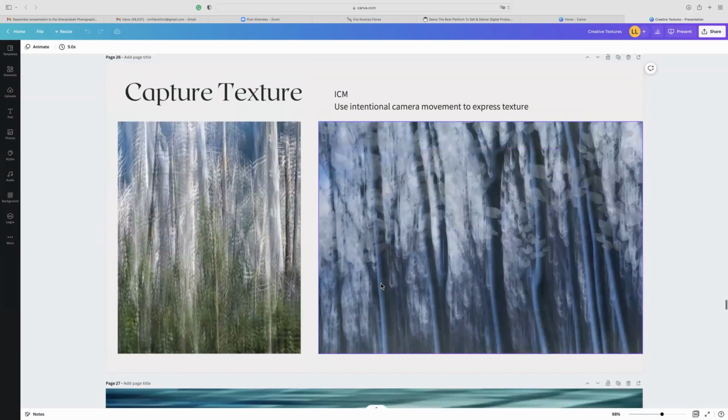And you've seen several images already using intentional camera movement. I think it's one of the best ways to express texture in a creative way. A really big component of intentional camera movement is expressing the subject and getting those lines and movement, and it really does bring out textures. This image on the left is from Glacier National Park, where there was a forest fire many years ago, and it's starting to regrow. I felt it would be really beautiful captured with some intentional camera movement to still show the textures, but with a more abstract look.